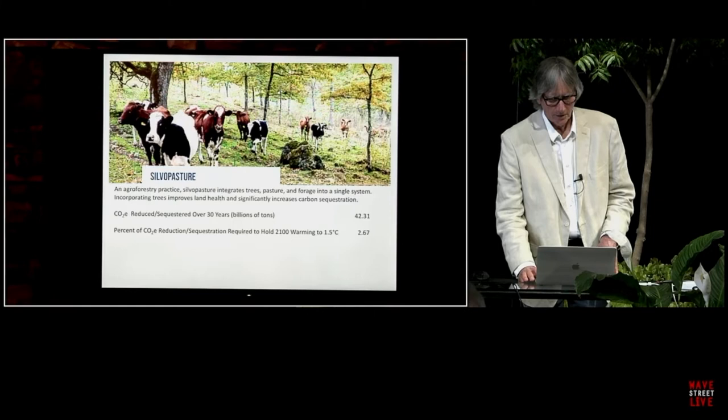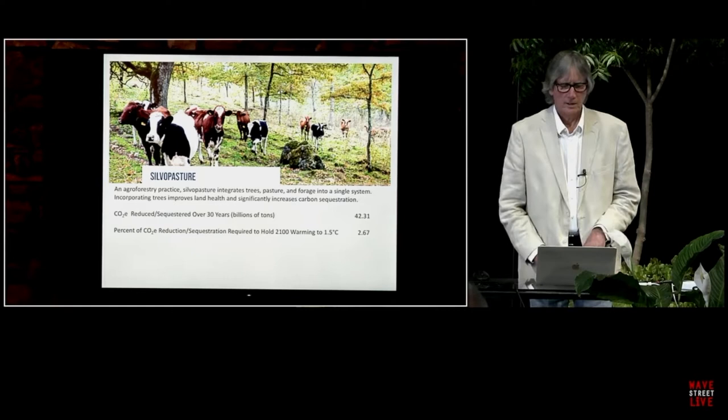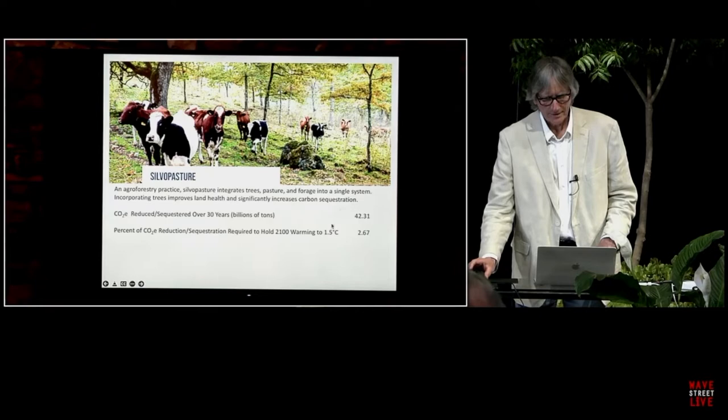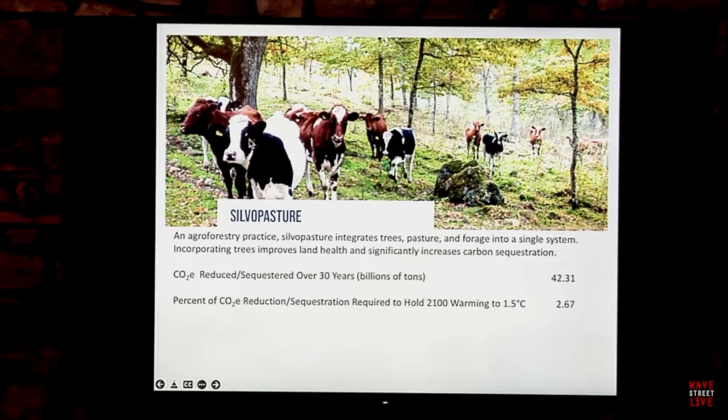Silvopastures, now what the heck is that? Well, it's an agroforestry practice. Silvopastures integrate trees, pasture, and forage into a single system. Incorporating trees improves land health and significantly increases carbon sequestration. And I think you can tell from this picture that it makes the cows pretty happy, because it looks to me like these cows here are pretty happy. The whole idea is you're bringing trees into the pasture, and it significantly increases the amount of carbon that's sequestered into the soil.